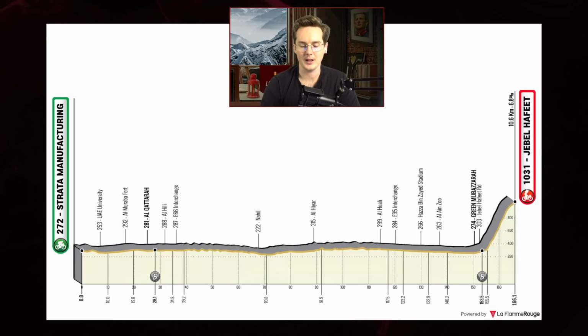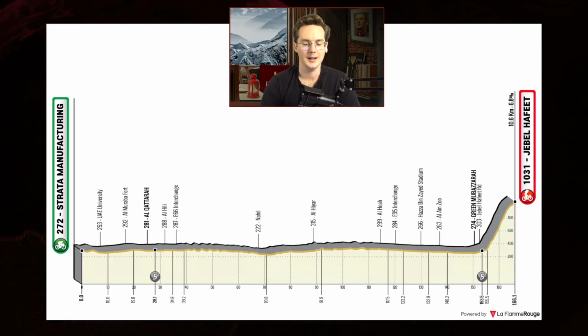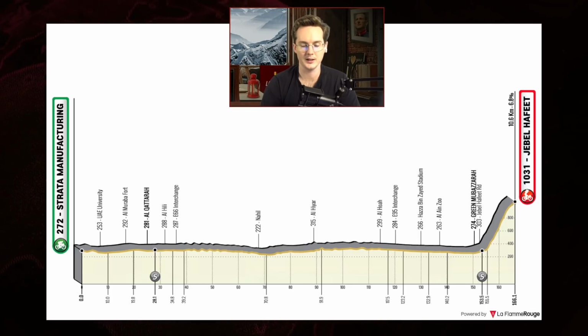The first 2k are an average of 7%. Then the third k is not so bad. Then the fourth k is 10%. That's the steepest part of the climb, and there's 8.5s. And then the third to last k is only 4%, the second last k only 5.5%. And then the last 600 meters is basically flat, and then there's a little kick up to the finish. So it's a climb where the damage has to be done early if you want to make big time gaps.